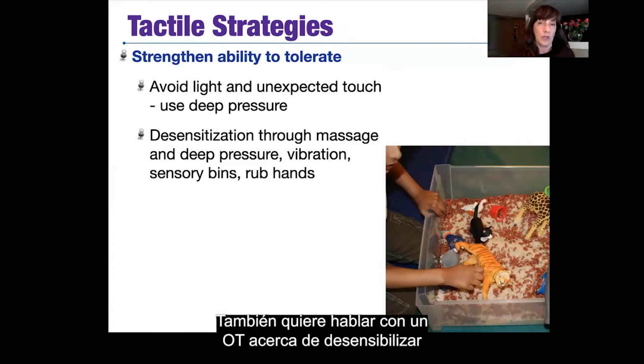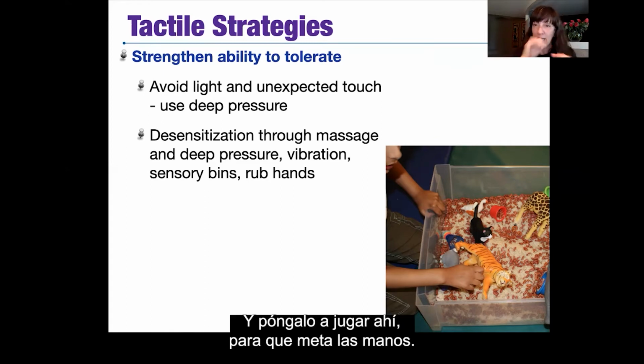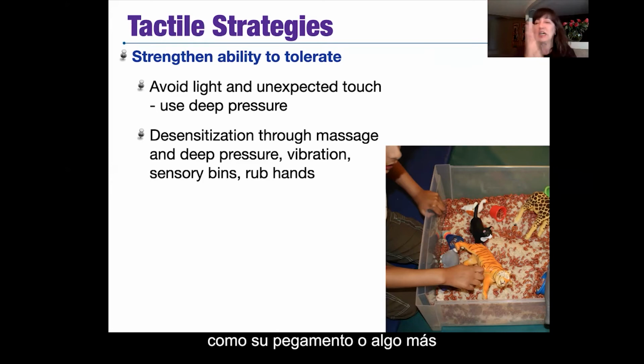You also want to speak with an OT about desensitizing your child's skin through massage and deep pressure, vibration, using a sensory bin like the one that I set up there with uncooked dry rice and beans and playing in that and getting the hands in there. You can also teach a child to rub their hands before touching something yucky like glue or something else that bothers them like Play-Doh, and really get them in there and touching and rubbing as hard as they can. It's also a good way to teach them how to wash their hands.